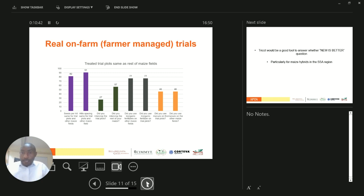Then we asked about hill spacing, the space from one hill or hole to the other. 91% said they were treating them the same. The only difference we see is on the next question, which is on intercropping. 27% said that they did intercrop the trial plots, but 57%, close to 60%, said they were intercropping their other maize fields. So they seem to intercrop less in the trial plots, and more in the rest of their maize fields.